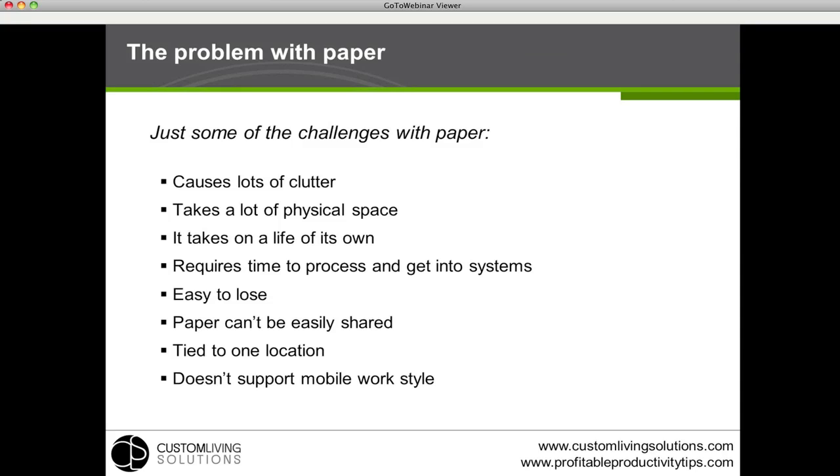Now, we all know a number of the challenges of paper, but it really actually impacts us negatively in a variety of ways. One, because it causes a lot of clutter. It takes up space. Actually, the paper itself can really take over your office if you're not careful. It takes a huge amount of time to process it, as we've just gone over. Now, when you lose paper, of course, particularly if it's something important, such as receipts or contracts, it can take a substantial amount of time to recreate this.